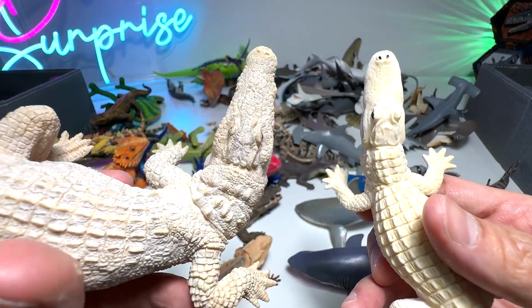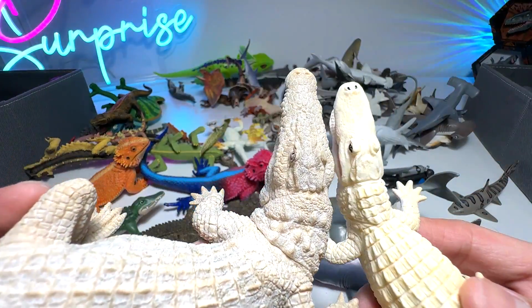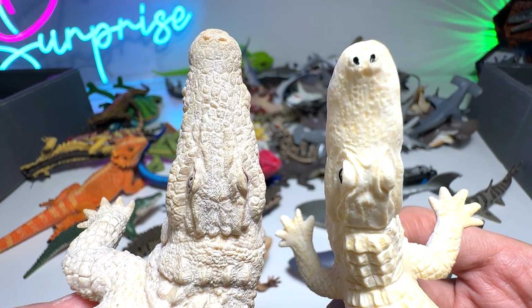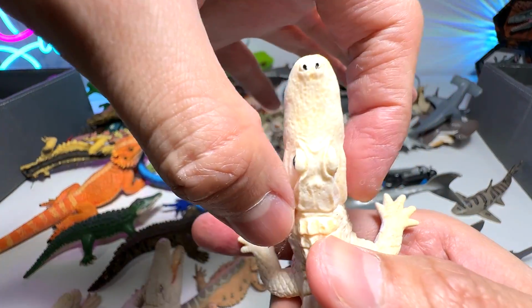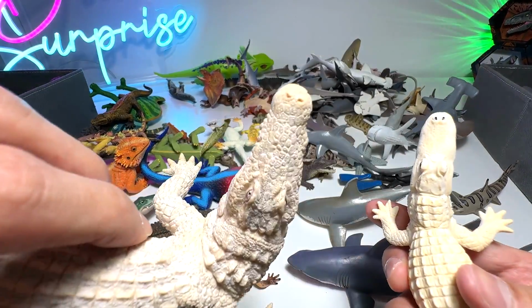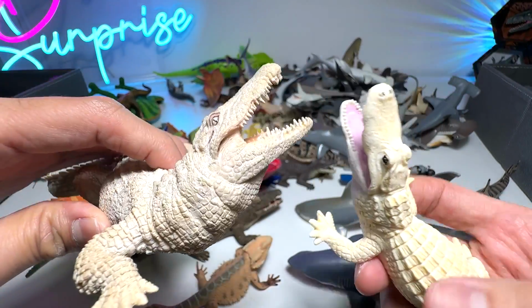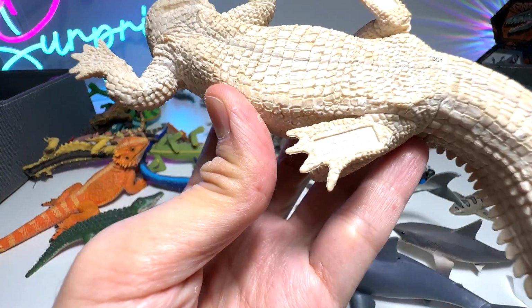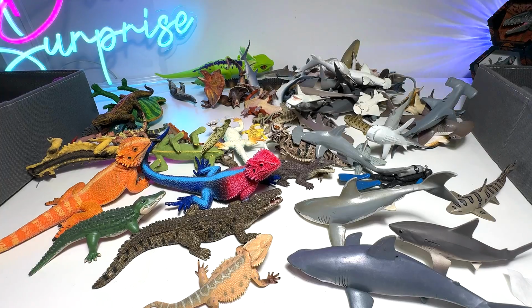If you do a comparison right here, this is actually a white crocodile. Let's do a comparison in terms of their snout. You can see this has a triangular snout, whereas this one has a more rectangular snout. So the one with the triangular snout is basically a crocodile. That is one of the easiest ways for you to tell the difference. I love this figure. It's from Papo. Really well detailed, beautiful figure, gorgeous looking.